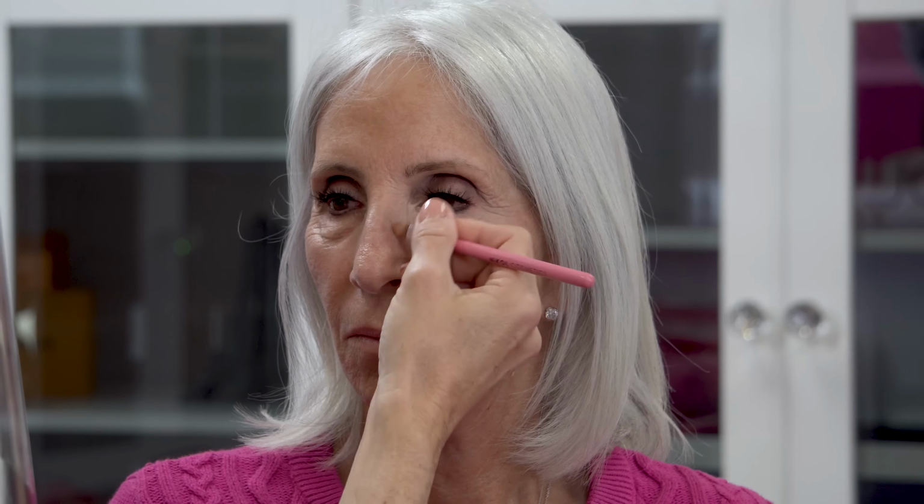Prepping your skin is one of the most important things to do when you are doing your makeup, because you have to have a good foundation before you can really make your makeup come alive. So that helps with the crepiness and stuff that I see under my eyes.